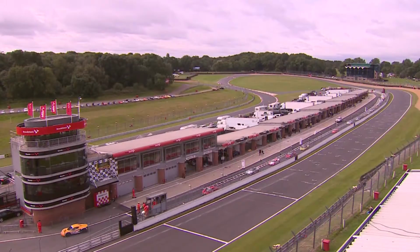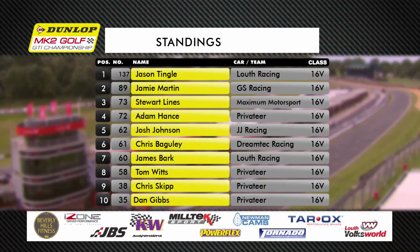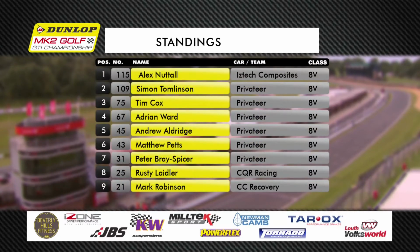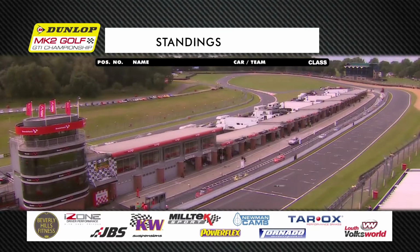Yeah. Well, championship standings, and Jason Tingle well clear in the 16 valve class after that disappointing day for Jamie Martin, who's been caught by Stuart Lynes and Adam Hance. In the 8 valves, Alex Nuttall and Simon Tomlinson, just 6 points between the pair of them. That's going to go all the way to the final race.